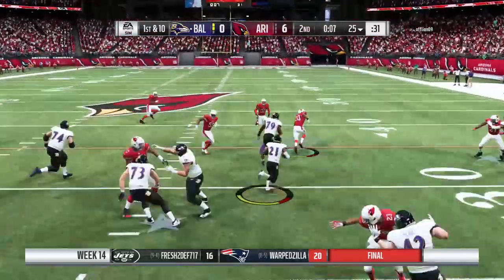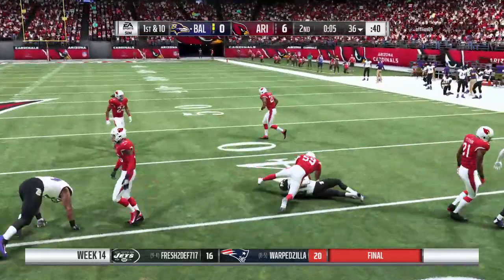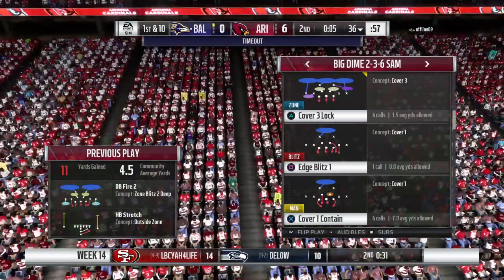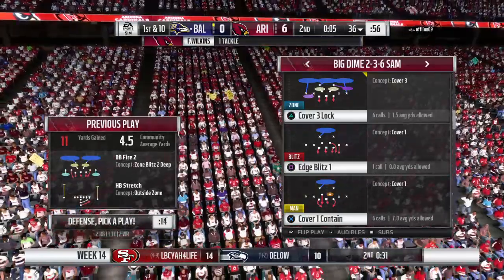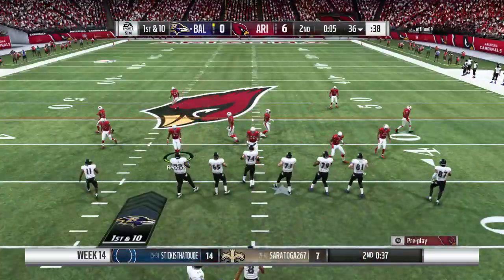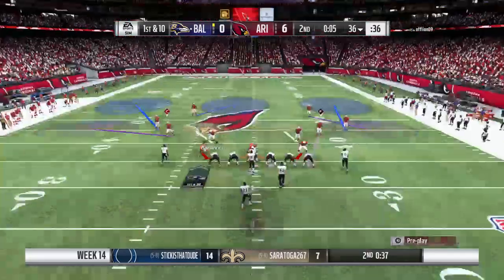Here's a handoff to Hines to begin the drive. And they're able to get this one across the 35. And this offense going to elect to burn a timeout with 5 seconds remaining in quarter number 2. So from the 36 now, 1st and 10.